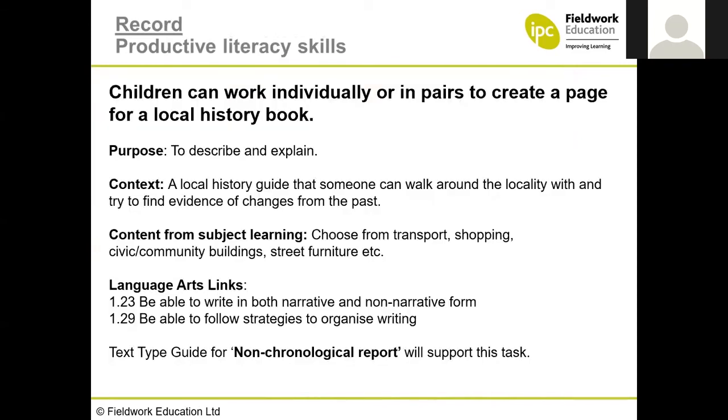So this is an example from one of our units where they've been looking at their local history. One of the things they've done is they've learned about local people, how they're celebrating the locality. Do they have streets named after them? Are there commemorative plaques and things in different places? And then their challenge at the end is to try and summarize this, to show their history learning and to work individually or in pairs to create a local history book.